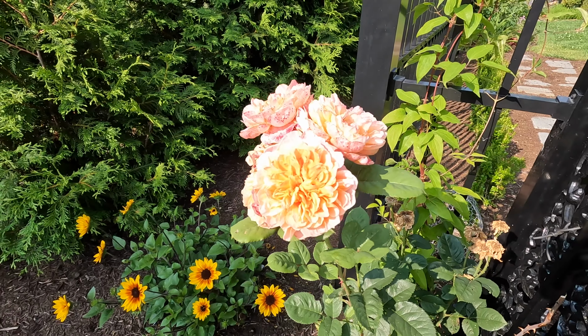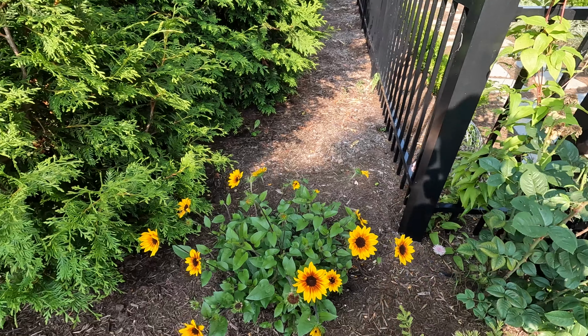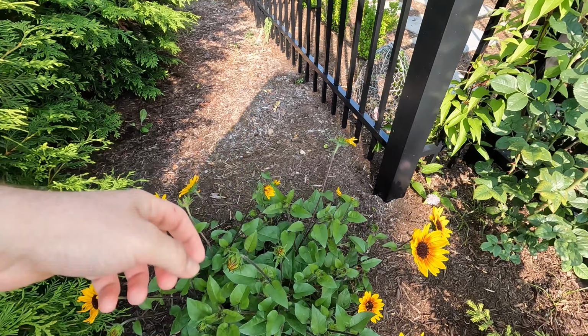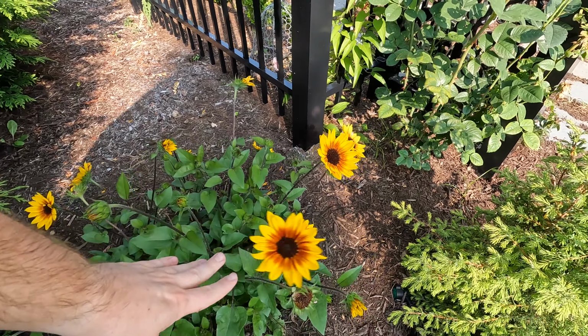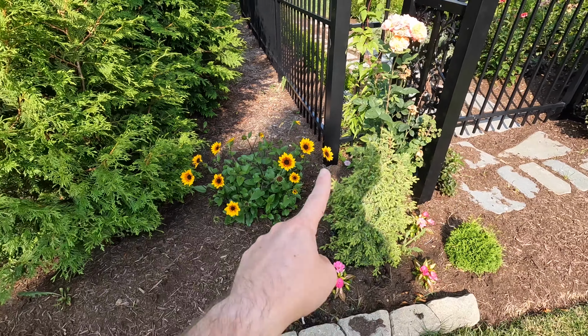Here's this Impressionist rose. These are about to bloom out too, but the color, even though it's about to bloom out, is incredible. And here's an annual sunflower that I planted. I can't remember the name of this variety. I got it from Lowe's, but it is putting out a ton of blooms and will be a really nice statement piece in this area through the coming summer.